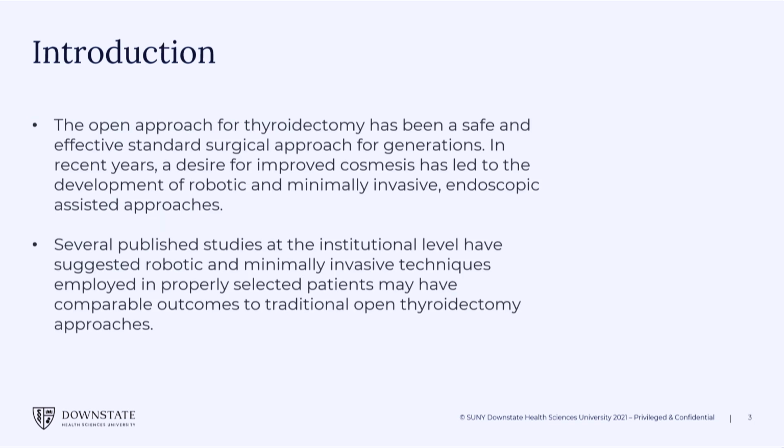Just an introduction: the open approach to thyroidectomy is known to be safe and has been the gold standard for the surgical approach for generations. In recent years, especially in Asian countries, there's been a desire for improving the cosmesis of the scar, which led to the development of robotic and endoscopic approaches. Recently in the Americas, it's also starting to pick up, a little bit slower than in Asian countries. Several published studies at the institutional level suggest that robotic and minimally invasive techniques, when employed in appropriately selected patients, can have comparable outcomes to the open approach.